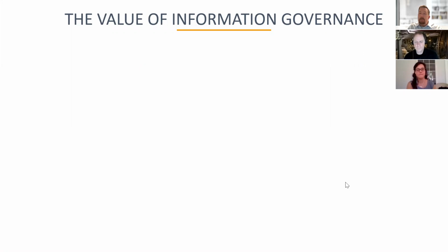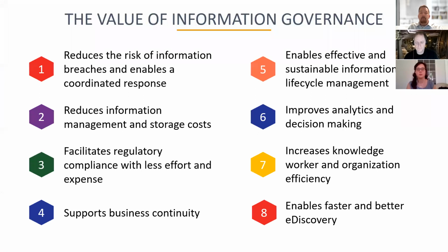When creating momentum for an IG program, we suggest that you spend less time talking about program policy and more time focusing on the value an IG program delivers to individuals and the organization. So just as a starter kit, if you will, we put together 8 example value statements. You can use these or create your own.